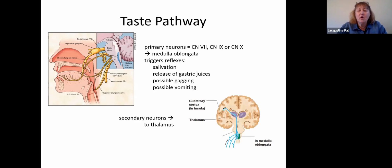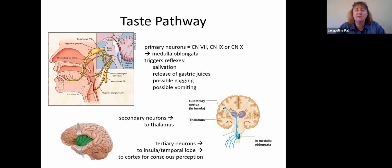So now we are going to have cell bodies of our secondary neuron in our medulla oblongata, and then their axons are going to go to the thalamus, where they are going to synapse. So we're finally involving the thalamus, which is our primary sensory relay center. And from the thalamus, we will then have tertiary neurons, which will travel all the way to the insula, and they have to go to the cortex for you to consciously perceive what the taste was.